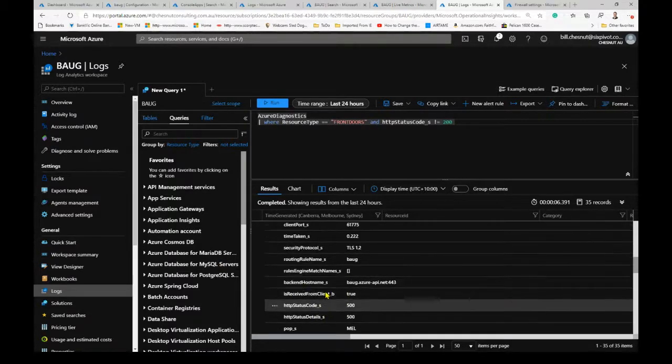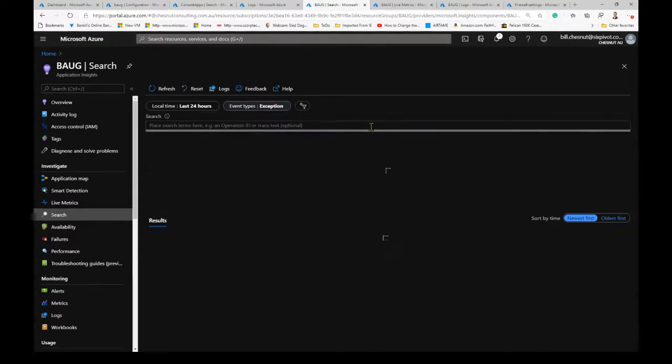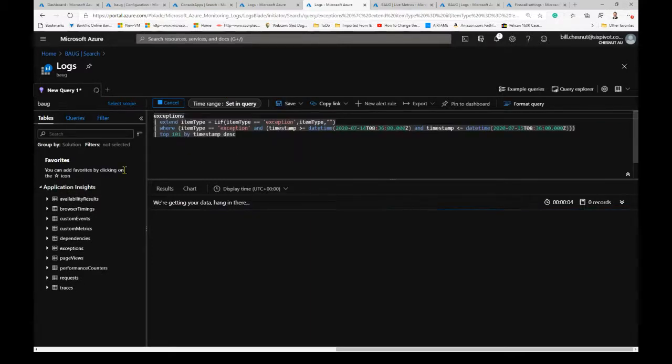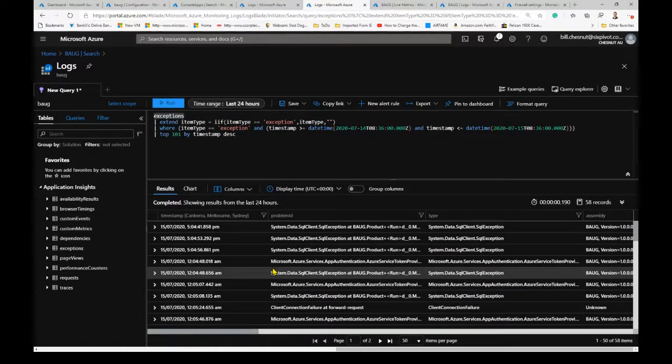What you could do is take some of this data and merge it with some of the other data that you want to look at. So we'll go back here to search. If I select just the exceptions here, and then I click logs, it takes me into the actual query language and shows me the query that it used to find those. Because I've got the time range set, it's basically said, okay, I want to go to the Application Insights exceptions. And then if I highlight just the exceptions, I can run that and that will get everything that's out there.